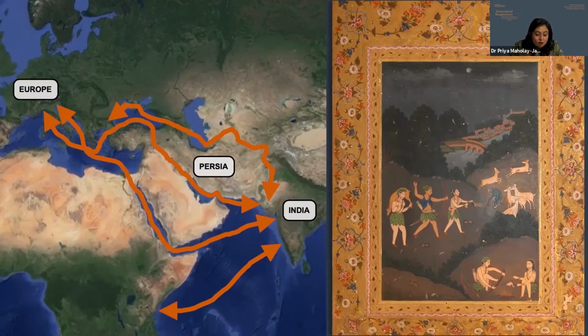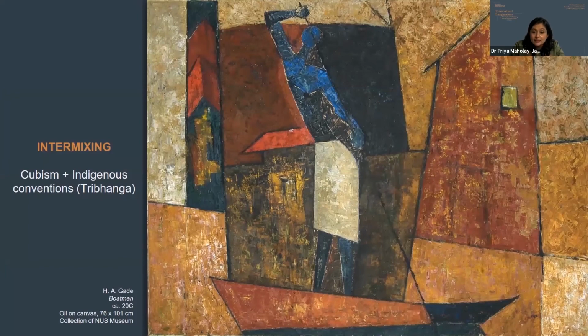Okay, building on the theme of intermixing, next, we have the iconic M.F. Husain and H.A. Gade from the Bombay-based Progressive Artists Group. These artists approached European modernism, chiefly Cubism, through distinct individual and cultural sensibilities. The Baroda-based art historian, Professor Ratan Parimoo, who knew Gade personally, analyzes this painting for us.